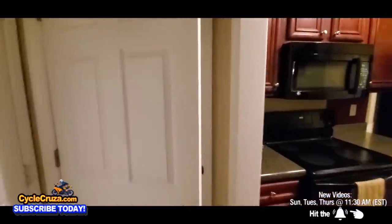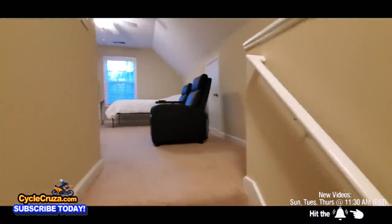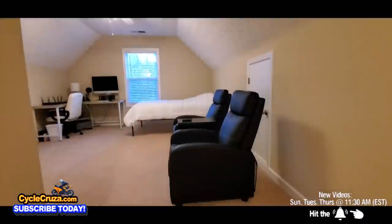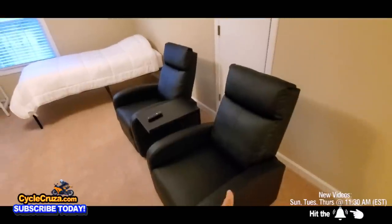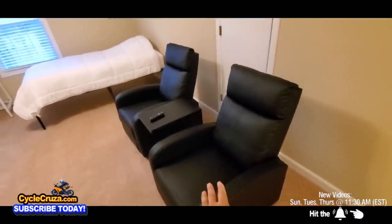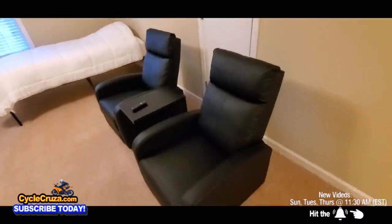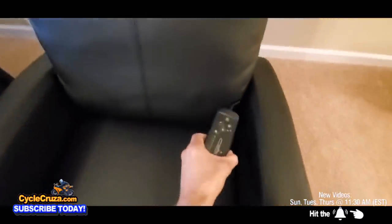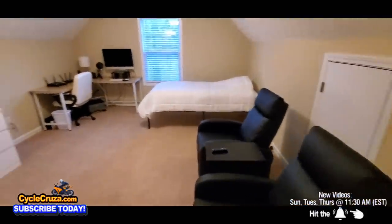Here's a bonus room up here, which really is just a fourth bedroom. But I use it as my office, and it can be used as a bedroom. It has a half bathroom up here as well. See there. I've got these chairs, by the way. I have a link to these if you want to get them. Very inexpensive and awesome. Great bang for your buck. They're recliners. It has a massage feature on there, which is really nice. Puts vibration on your lower back. Really nice. I have a link to those if you want to get them.